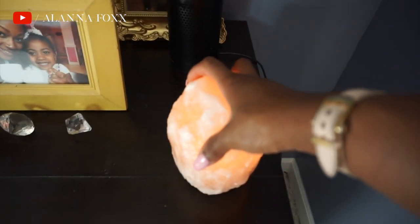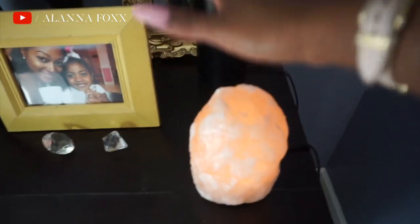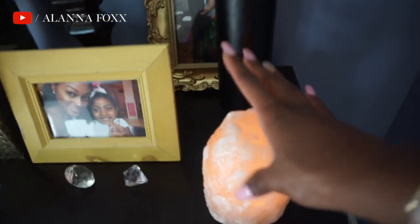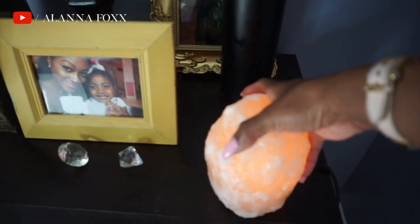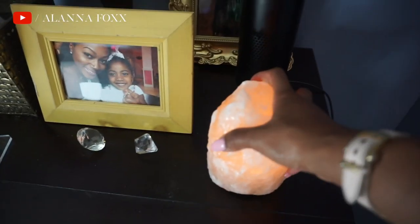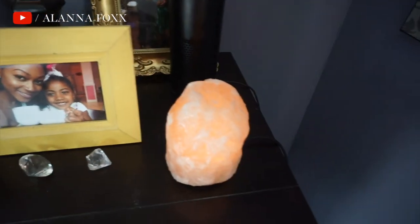This is my pink Himalayan seesaw lamp. This has a lot of great benefits. I sleep with this on every single night. It helps with, you know, energy levels and to cancel out negative ions. It really helps out with a lot of things. So if you guys want to know more about this, I'll leave maybe a link to a video or something down below, but you can totally Google it to see what the benefits are. But I do keep one in my room, in my hallway, as well as London's room.